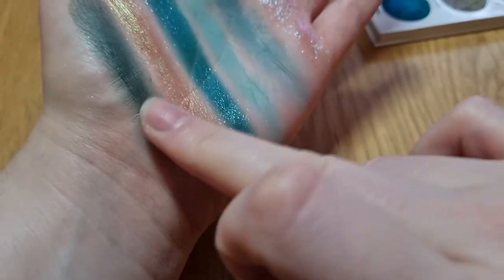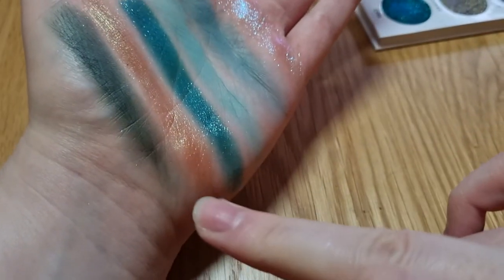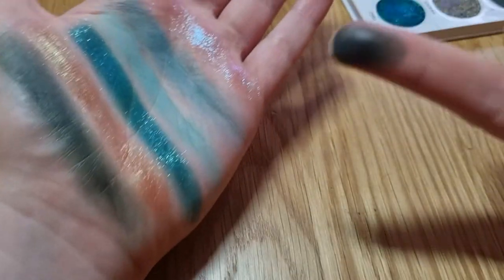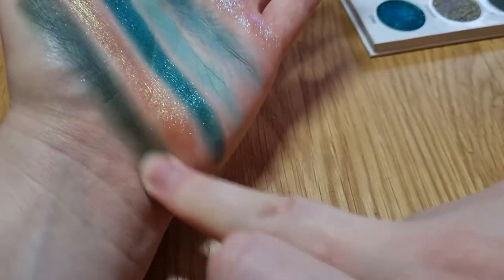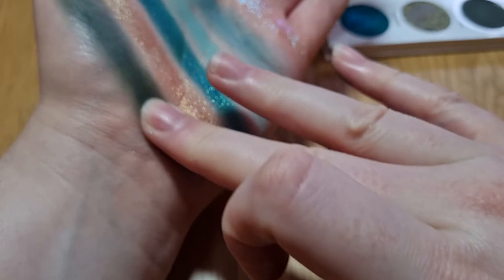Be a satin. That's swatched quite good, I think. I don't have complaints about that one. That's swatched good. That was just one dip. Yeah. Bit more, just for the bottom here.